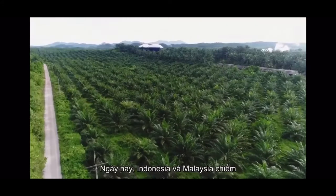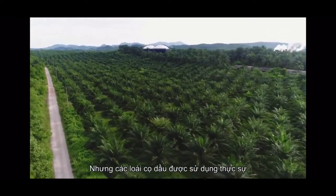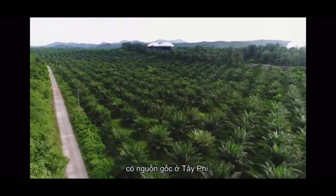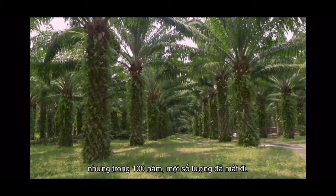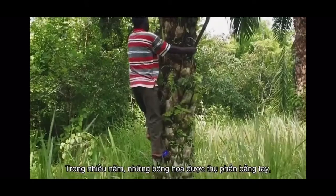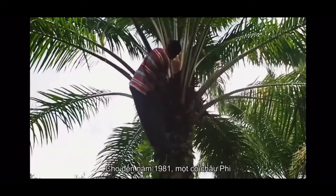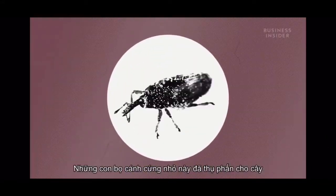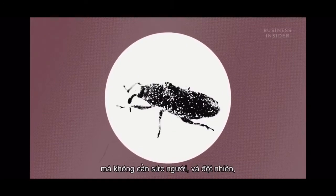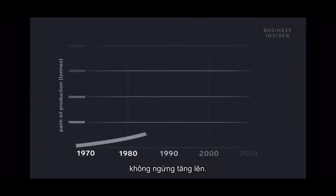These days, Indonesia and Malaysia make up 85% of all palm oil production, but the oil palm species used actually originated in West Africa. The trees were introduced to Malaysia in 1875, but for 100 years something was missing. For years, the flowers were pollinated by hand, requiring hundreds of workers and limiting efficiency. Until in 1981, African palm weevils were introduced to the country. These little beetles pollinated the plants with no extra work from humans, and suddenly palm oil yields boomed. Since this, palm oil's popularity has done nothing but rise.